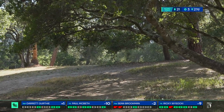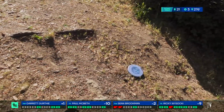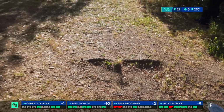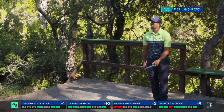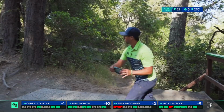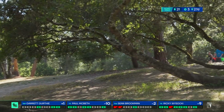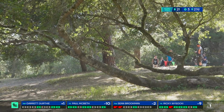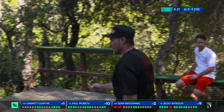Look at that angle from Ricky. Almost looked like he's throwing a roller to throw the shot perfectly and hanging onto the edge of the cliff. Great shot. And that's the pig? Yeah, that is incredible. That overstable forced it down there. Under it. Under it. No, sir. Not another hole like this in disc golf that I've come across.